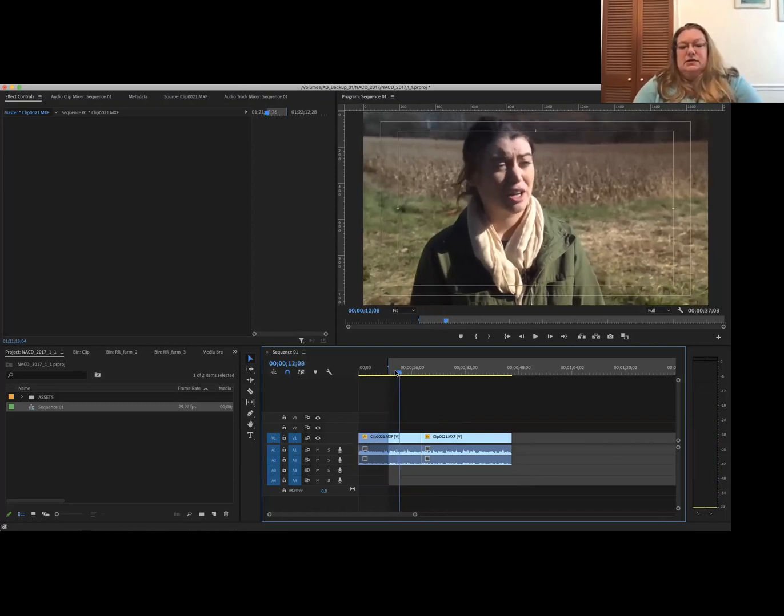You'll see that one track has a higher waveform than the other. That's probably because this is the microphone that she's wearing, and this is probably the microphone from the camera. But I can double check that. I'm going to turn off my microphone here.